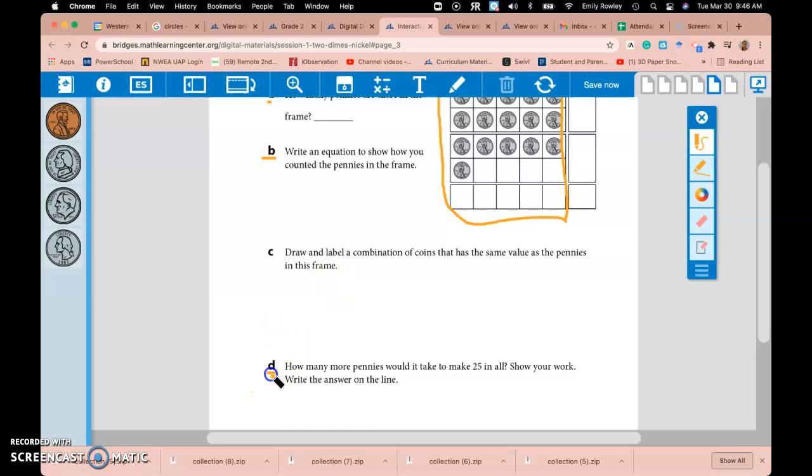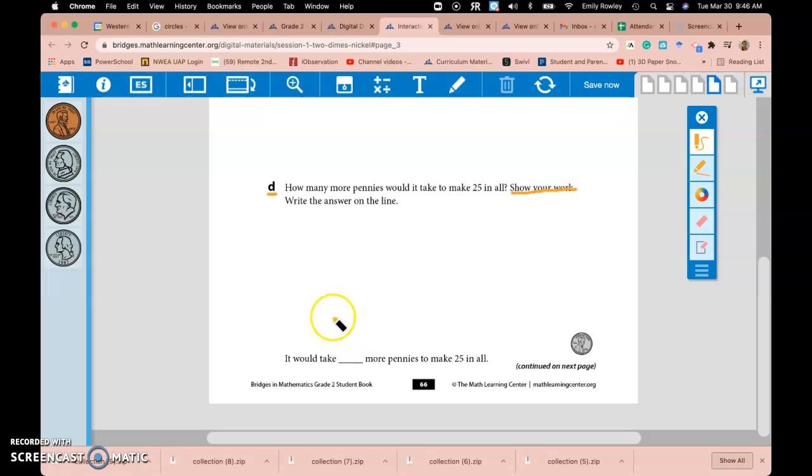All right. Question D. How many more pennies would it take to make 25 in all? Show your work. Tell me how you're thinking about it. And then write the answer on the line. And the line is right here. So you have all of this space to show your work. How many more pennies would it take to make 25 in all? Show your work in this space here and then write your answer on this line. Go ahead and hit the space bar if you need to pause it to work on question D. When you're ready to move on, hit the space bar again to unpause.